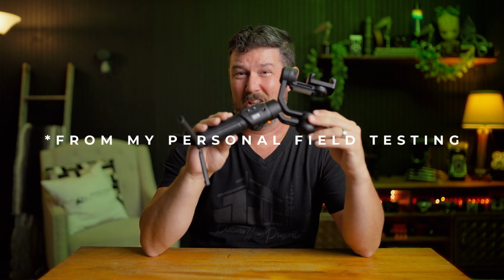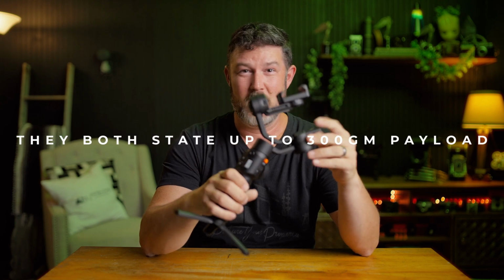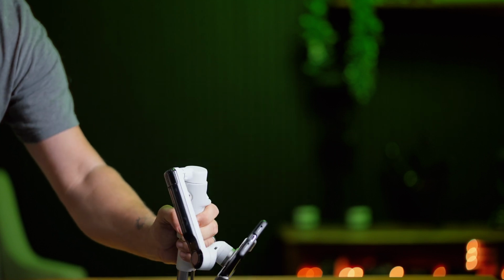Let me set this down for a second. Here we go. The 5S AI is a larger gimbal built for larger phones with a larger payload capacity. Go ahead and comment down below and tell me how horrible of a person I am, but I am an Android user on the Google Pixel line, and I have an issue I started after getting the newest upgrade late last year. The Flow can tend to fall out when I'm doing more complicated maneuvers because my phone has a heavier size and weight.